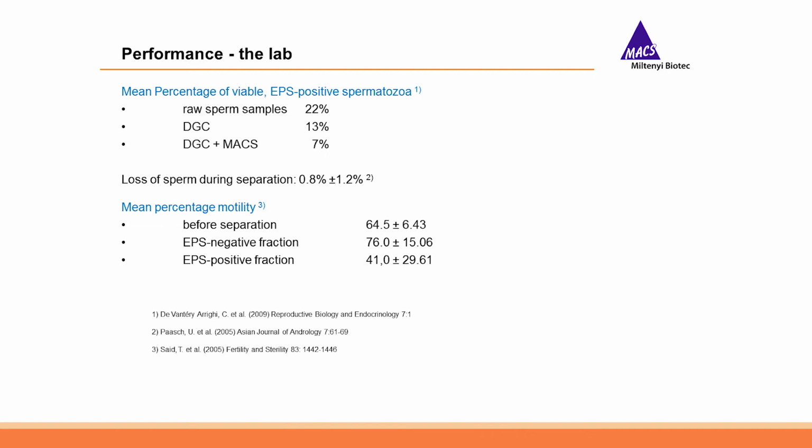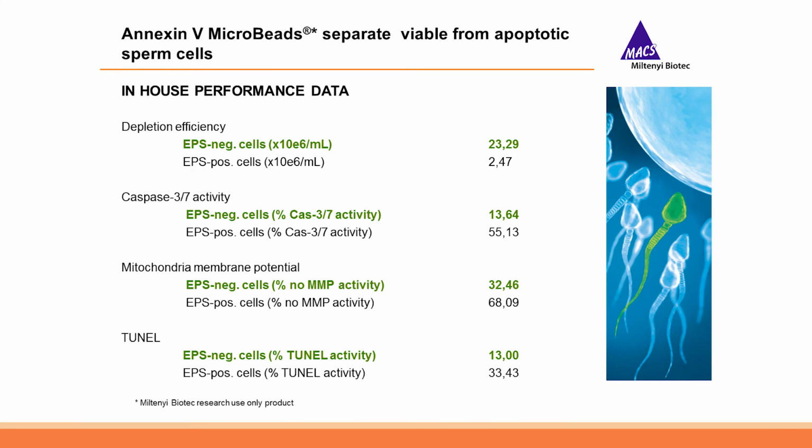And the mean percentage motility before separation in a given sample was around 65%, and after separation, the motility of the PS negative fraction was 76%, and in the positive fraction was around 41%, which also shows that the use of the Annexin 5 increases the motility as well. So this corresponds to enhanced performance data that we have done.